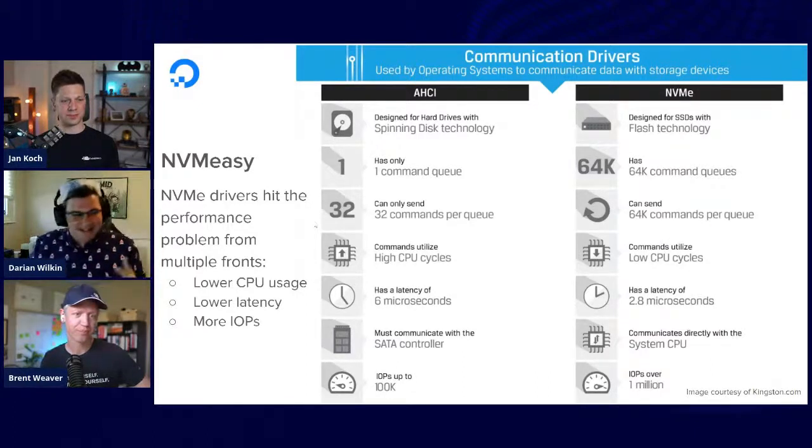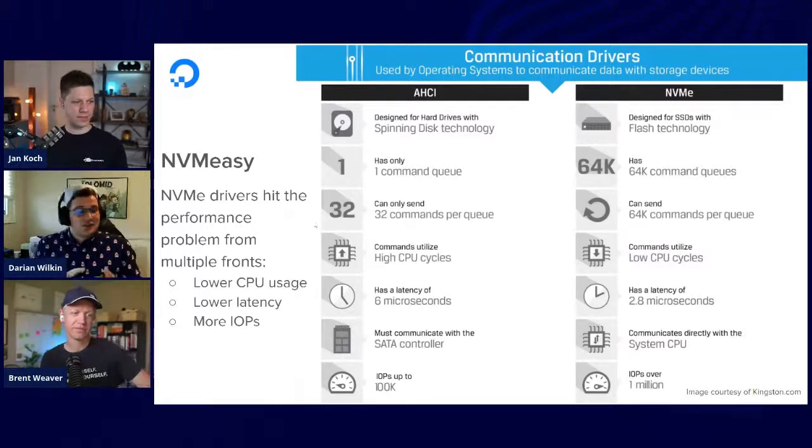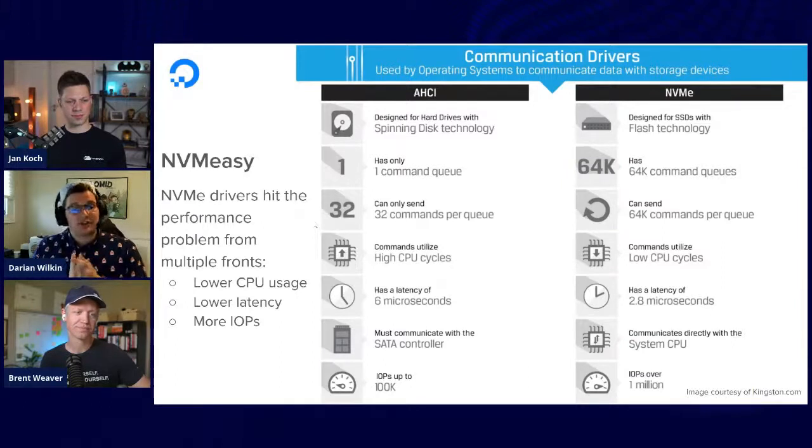2.8 microseconds instead of 6. All these numbers are good, but they don't really translate directly to what it means to my site. What it means, on the left-hand side here, is you use less CPU when you're writing or reading from disk. You have lower latency writing to and reading from disk, and you get more IOPS, which is input output per second on that disk. Now, this is a boon to WordPress, absolutely.